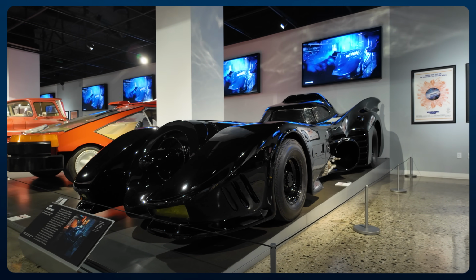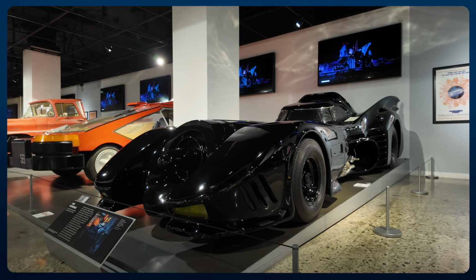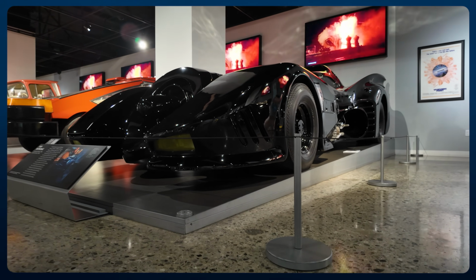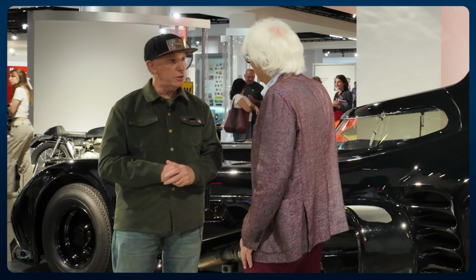Right. But the idea was that it wasn't like the original campy series. It had to be something that wasn't identifiable as being a Chrysler Imperial or Cadillac or something. It had to be something that truly stood on its own. And I just started sketching, coming up with ideas. It got locked in, and voila, it kind of showed up.